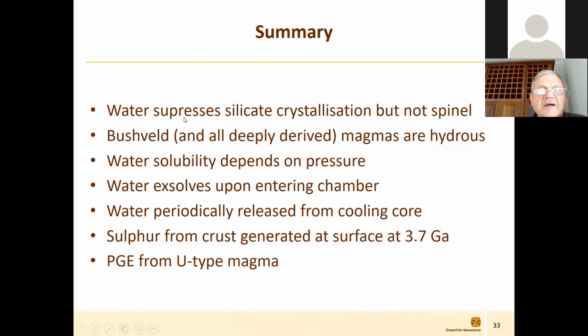So the new model, which is essentially following on from Nicholson and Matthez, is that high water contents suppress silicate crystallization, but not spinel. So if you can get high water, you can cause spinel to crystallize on its own, and that's where you're going to get the chrome deposits in the chromitite layers, or the vanadium deposits in the magnetite layers. And the Bushveld magmas are hydrous. And it's not just the Bushveld, all magmas from the lower mantle are hydrous. And because water solubility is strongly dependent on pressure, this has been known from Burnham's work long ago, so at high pressure you can dissolve a lot of water in a magma.